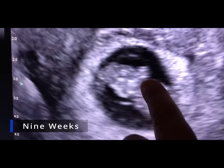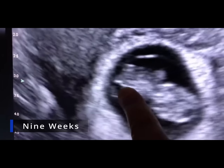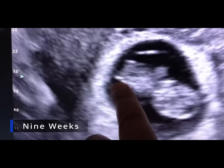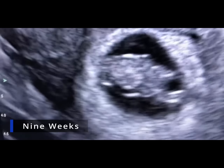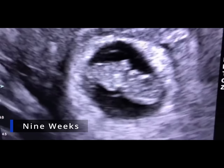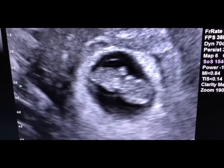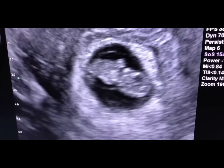This is an arm bud. These are 2 arm buds here. And here are 2 leg buds. And this little thing here is called the genital tubercle. Boys and girls look about the same at this point. They'll differentiate in the coming weeks. So that is a beautiful intrauterine pregnancy at 9 weeks gestation. Congratulations.